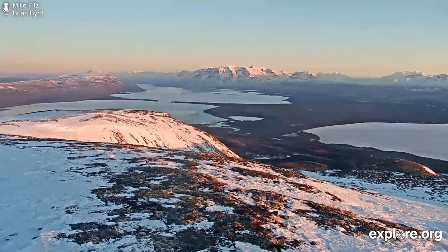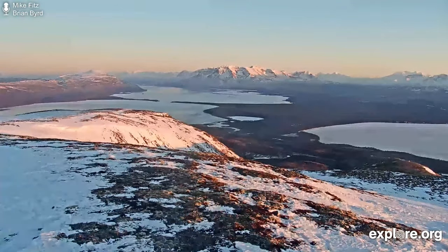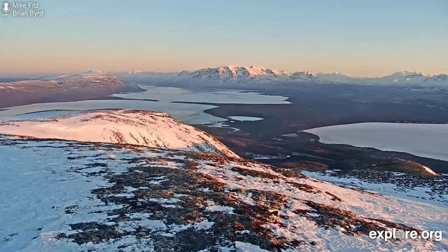Katmai is one of the largest national parks in the United States. It's about the same size as Rhode Island and Connecticut combined. The camera that we're looking through is located on Dumpling Mountain and looks toward the east across Naknek Lake, as well as to the south and southwest over Brooks River and Lake Brooks.